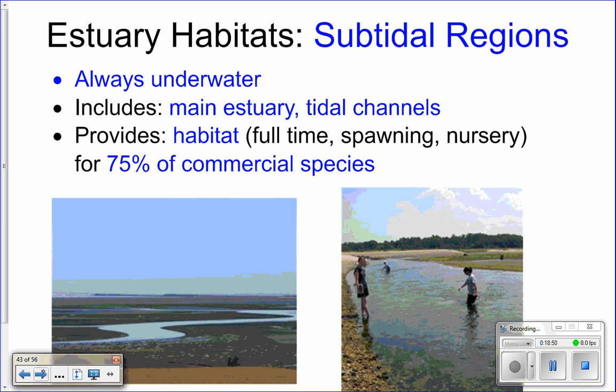Okay, so one of the habitats that you'll find, and this one's in all estuaries, is the subtidal region of the estuary. The subtidal region is the region that is always underwater. Many parts of an estuary can be intertidal, covered and uncovered by the tides, but the subtidal region is always underwater. This makes up the main body of the estuary, and any tidal channels that branch off the main estuary that are always underwater. This is one of the critical habitats for things that survive in an estuary, because this is where many things are going to live.